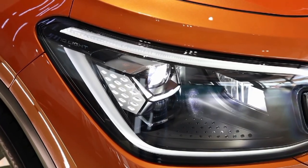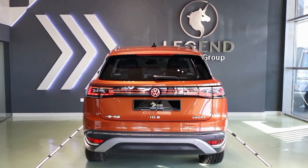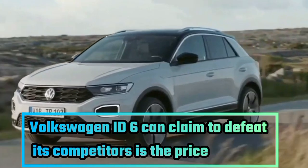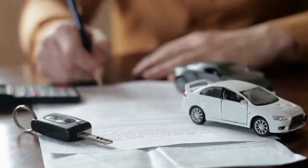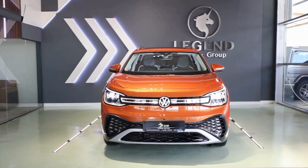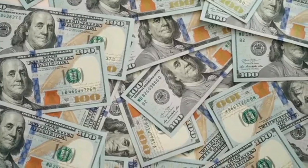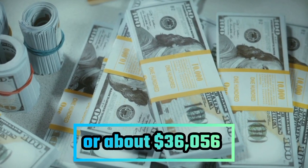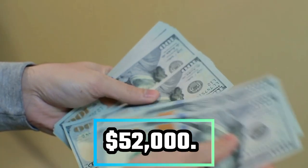When will it launch? According to AutoWeek, deliveries for the Volkswagen are underway in China already. Pricing. Perhaps the one aspect where the Volkswagen ID.6 can claim to defeat its competitors is the price. Regardless of the size and seemingly okay tech features, the ID.6 is very much an affordable car. The CROZZ model, for instance, has a starting price of 239,800 yuan, or about $36,056 at the time of making this video. The high-end models can cost as much as $52,000.